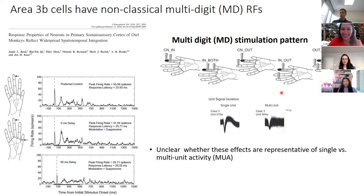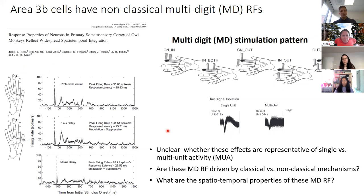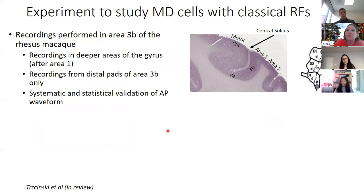So here's what's unclear about this study, and I say this with great sorrow: they collapsed both the single unit and the multi-unit together. So it's unclear whether these effects that you see here are really due to effects of one single cell versus multiple cells that are just encoding different receptive fields. And it's unclear whether these receptive fields are driven by classical versus non-classical mechanisms. And then three, we don't know what the spatial-temporal properties of these multi-digit receptive fields are. So what we did was we conducted a study to look at these questions in more detail.